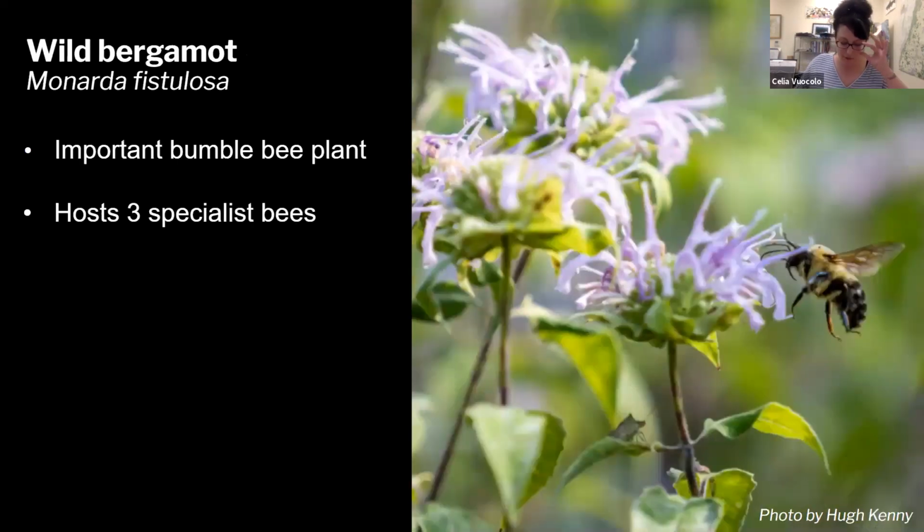Monarda is a keystone plant for bumblebees, highly recommended for any butterfly or bee garden. Also hosts 3 specialist bees. It is like mountain mint though, in that it needs space and it will expand by runners.